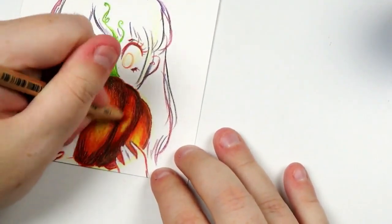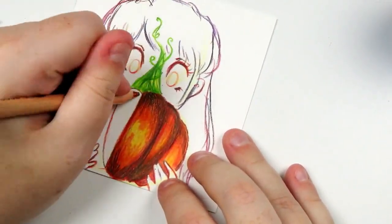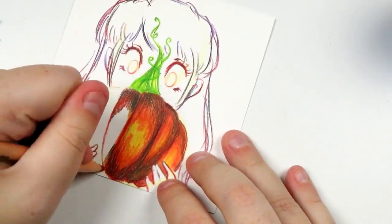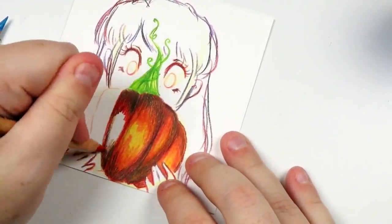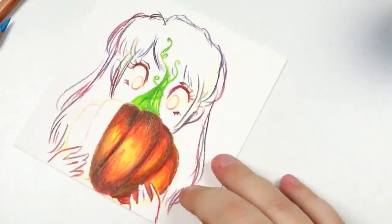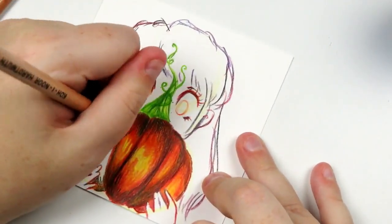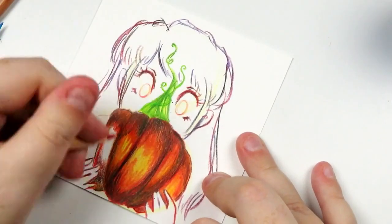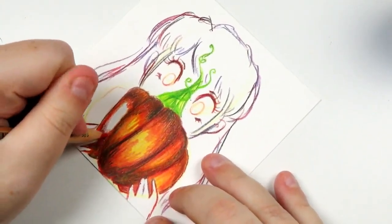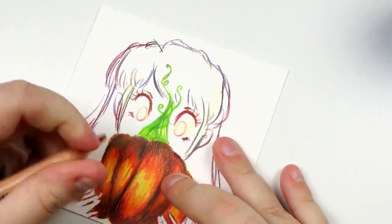But anyway, since it's fall and it's that time of year where the weather kind of cools down, at least in America, and the pumpkins come out, I decided to illustrate a girl holding a pumpkin. Maybe it's a magical pumpkin. She does look kind of shocked, so we're going to go with that. It's a magical pumpkin. I also really like how much these colored pencils made my drawing pop. That pumpkin looks like it's glowing, and I just really liked that about these.